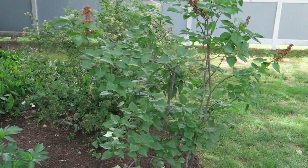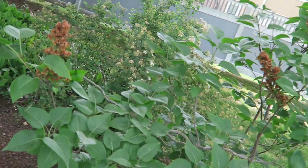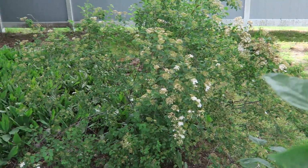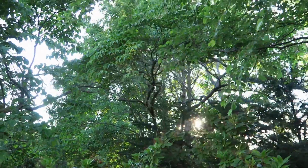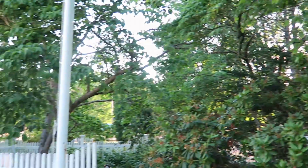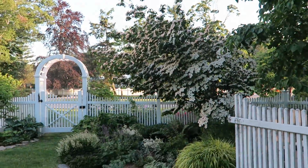And this is a lilac that was blooming last week, but now it's all done, and there's a spirea behind there with the white flowers. That's an old-fashioned plant called bridal wreath. This is just kind of a tree area with shrubs, and there's the pool filter, and then this little garden I love back by the gate.